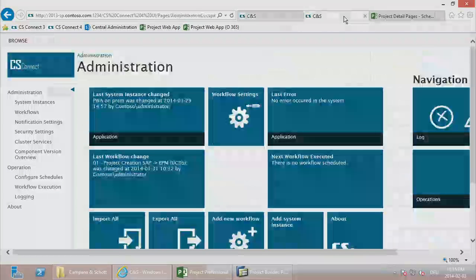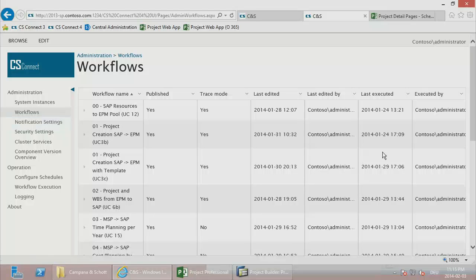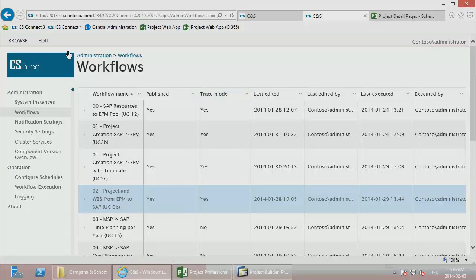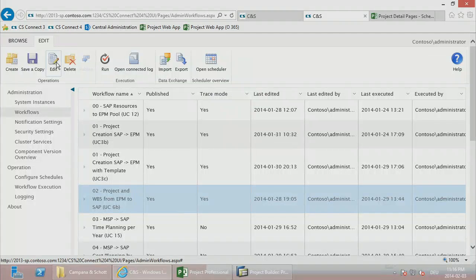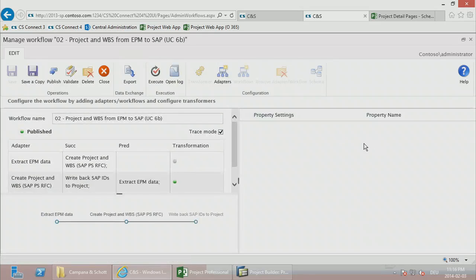And the second part, what I would like to show here, how can I manage really my interfaces, sort of the definition of what is happening between two or more systems. That's what we call workflows here. And let me go into my workflow. I think it's 02, sending project and WBS data from EPM to SAP. Just go into the edit here, and it will open up our fully web-based editing mode.